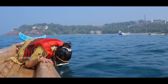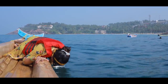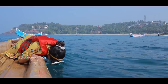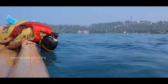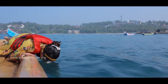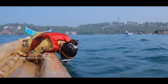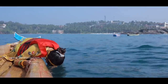You really don't have to go under the water to see it. You can even be in the Katamaram and, oh my god, I really can see the sea under me. Wow. There's a rock there that I can see. This is a one time experience. There's a big fish down there.